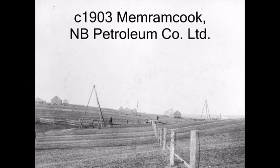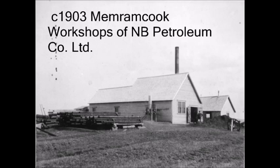The Memramcook wells were not very deep, so it is likely that these tripod derricks were all that was used. Active drilling is not taking place, but the boiler house can be seen on the right. This warehouse and boiler is supplying steam to the drilling equipment for the wells around it. The growing demand for oil found investors willing to gamble even in the face of limited success. These early Memramcook photos were supplied by Moncton collector Norman Cormier.